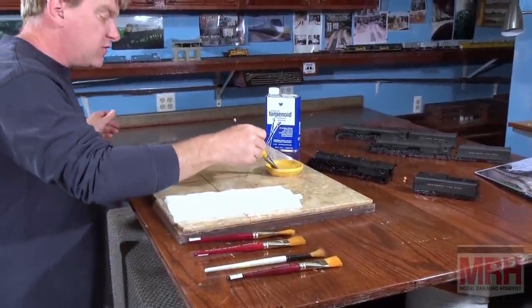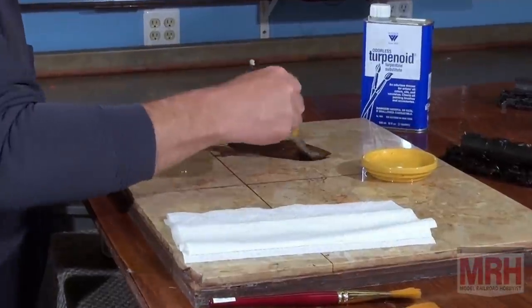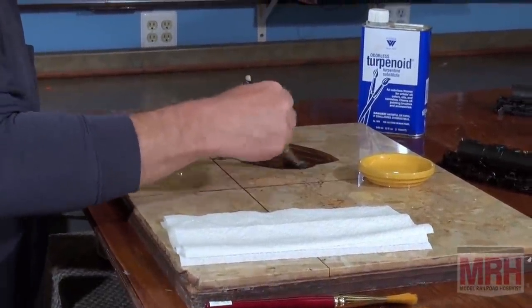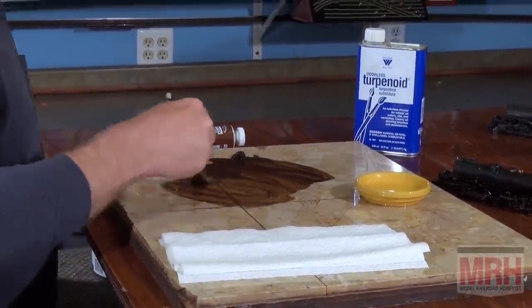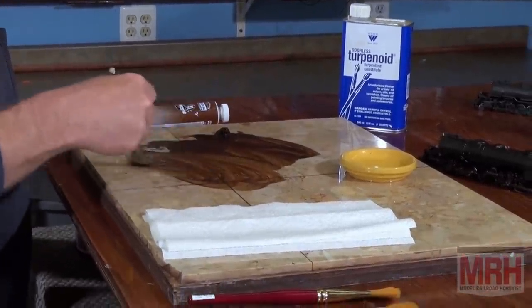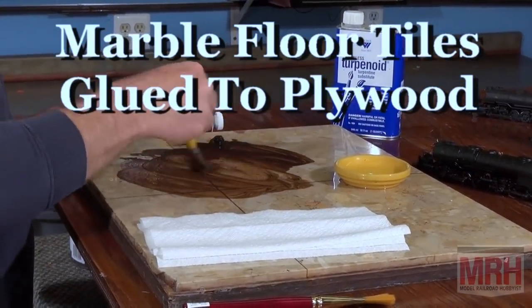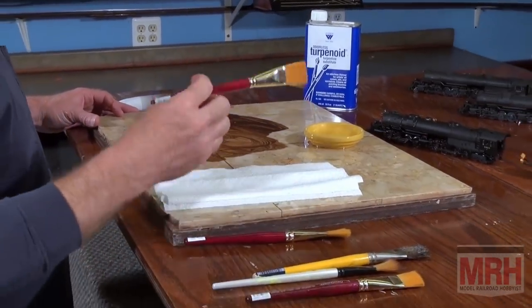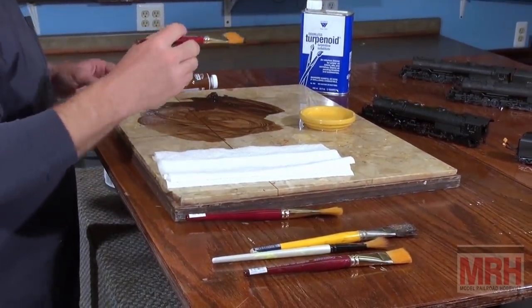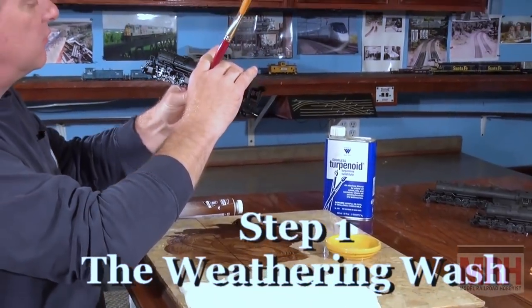Now I'm just going to thin this oil paint a little bit with a brush. I won't use this brush for our main weathering because it's going to be just too heavy. But let me thin this out. I'm working on four marble tiles. It's easier to work with than any other flat surface. I'm using 1-inch brushes to do the pull downs of the oils, and I'm just going to apply a wash to this locomotive.